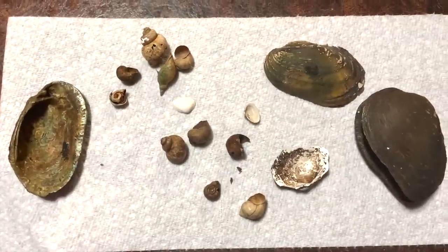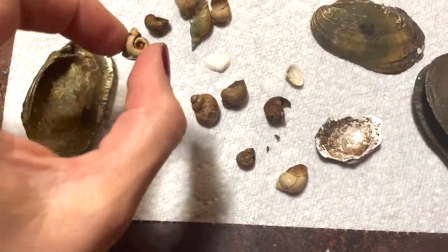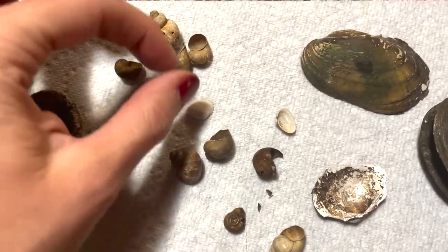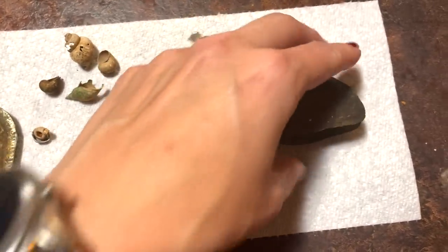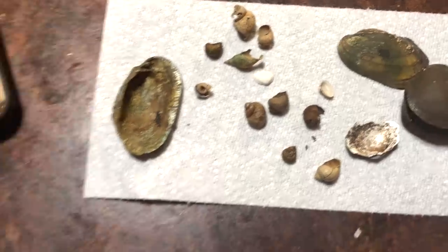And here's our treasures from the creek. Kids found all kinds of fun little shells down in there. So they brought me some shells and even one that's whole. He opens up. Hello. There we go. Where the lobsters are.